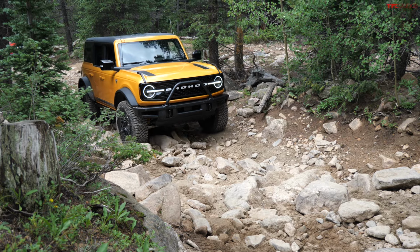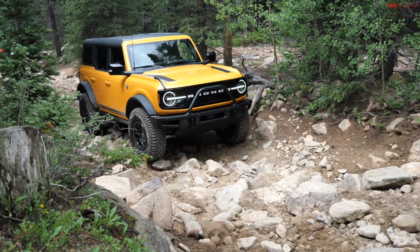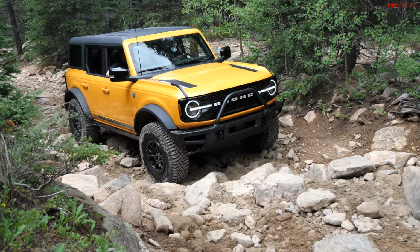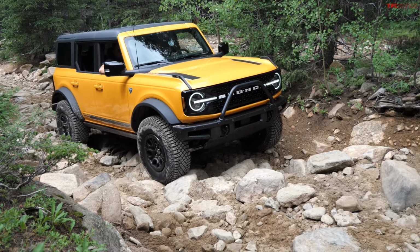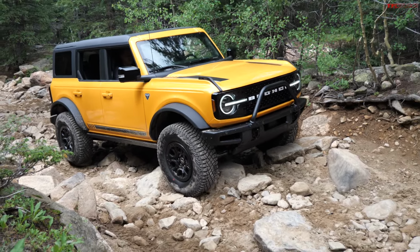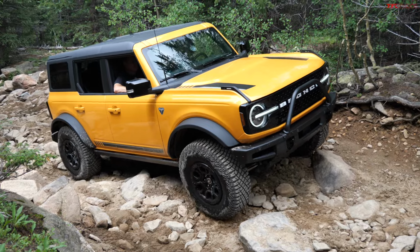So ours was actually surprisingly loud and poorly made. But Ford claims they have fixed the issue and they'll be sending out a new top to us, so we'll be sure to test it out. But then you have the consideration of winter drivability. The hard top is probably going to do a little bit better in retaining heat within the vehicle.